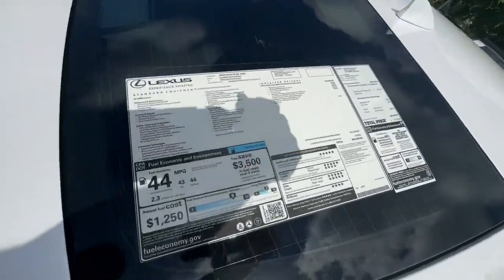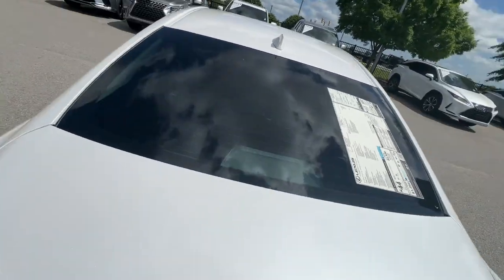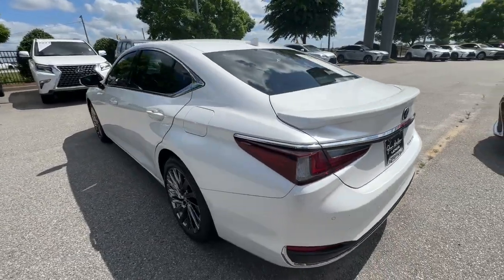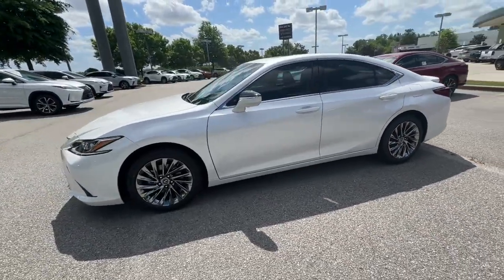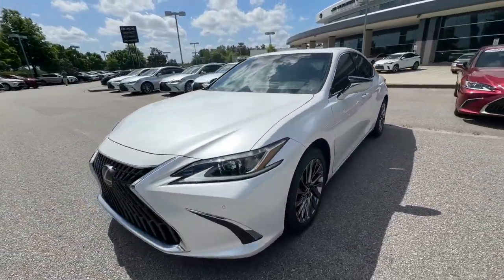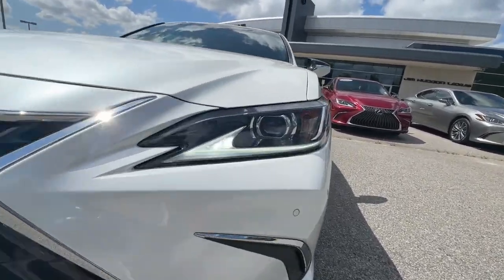The following are some of this vehicle's highlighted options: heated steering wheel, wireless Apple CarPlay and/or Android Auto, head-up display, wireless charging station, keyless entry, moonroof, navigation system, power passenger seat, heated mirrors, cooled front seat.